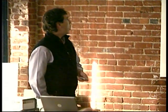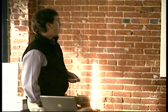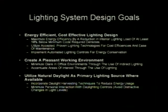Just to touch on a few goals real quickly on the lighting system, and I'm primarily going to focus on the lighting system because that's the portion of the design that has the biggest impact on the integrated design process that we went through in terms of energy efficiency and comfort levels in the space. Our goals here are briefly described: energy efficient, cost effective lighting design. We were charged with a goal to maximize the energy efficiency by a reduction in interior lighting load of at least 10% below minimum code required densities.